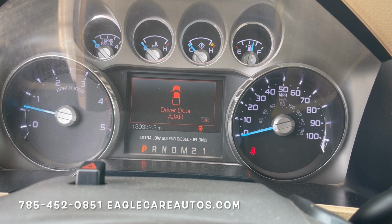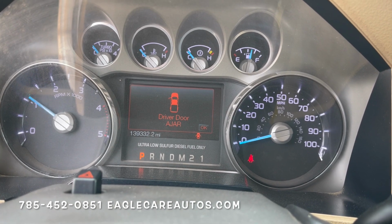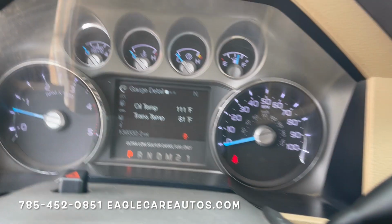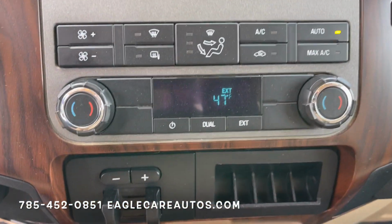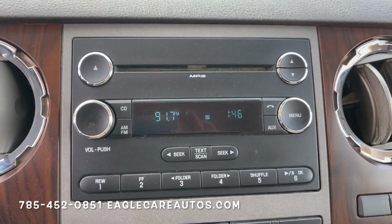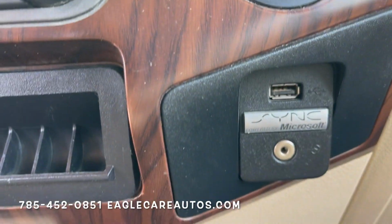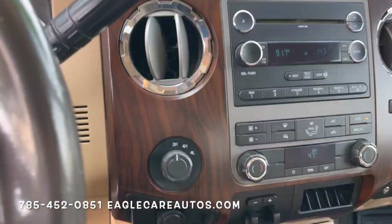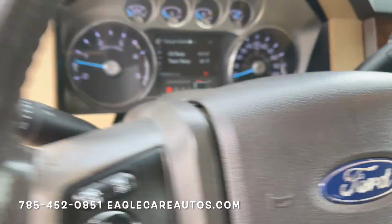Everything right in the zone, right where it needs to be. Really runs great. Of course, all your 4-wheel drive control buttons there, dual automatic climate controls, your factory trailer brake controller. It does have an AM, FM, and XM radio with Bluetooth and AUX and USB inputs down there. It does have the rear parking sensors, so when you're backing up, you'll be alerted.